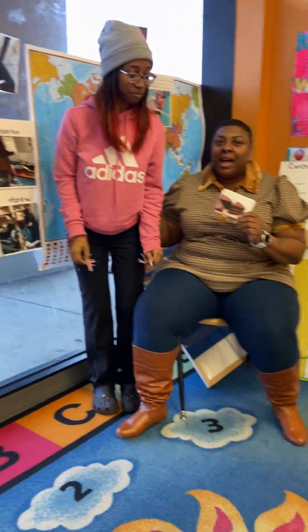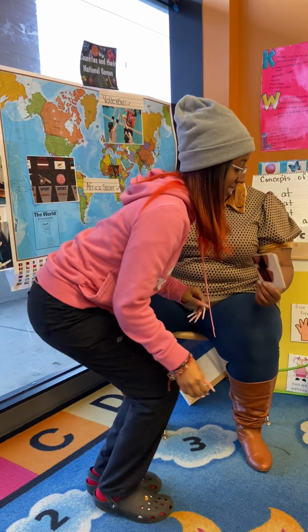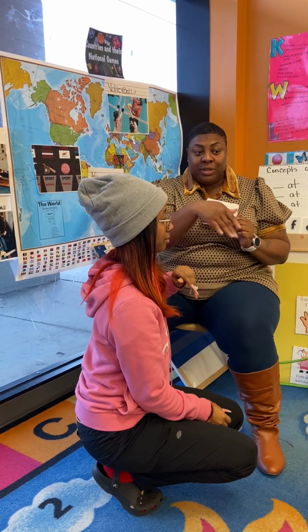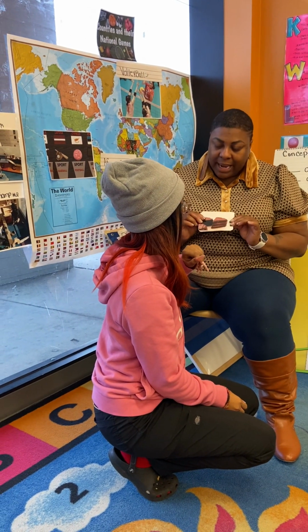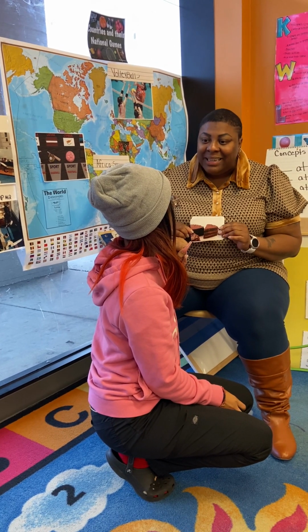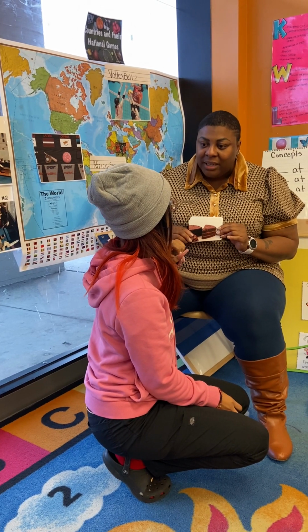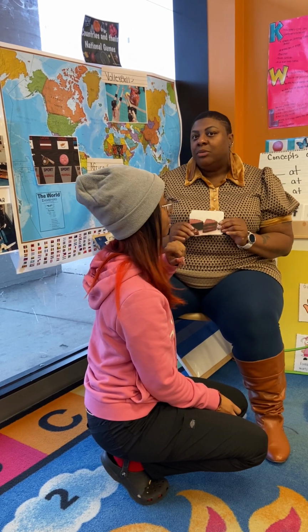So at that time, you're going to scaffold this for India. India, come over here. You want India to be in close proximity of you, not standing way over there. You want her to be near you. And then you say, India, look at me, watch me. The first sound I hear in cake is k. The first sound I hear in cake is k. What's the first sound you hear in cake? K, k. That's how you scaffold their learning.